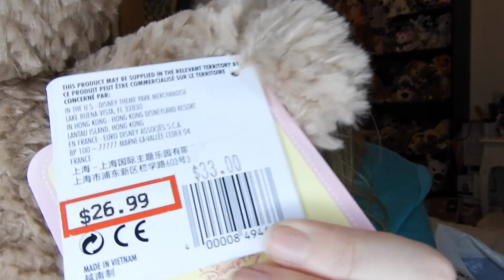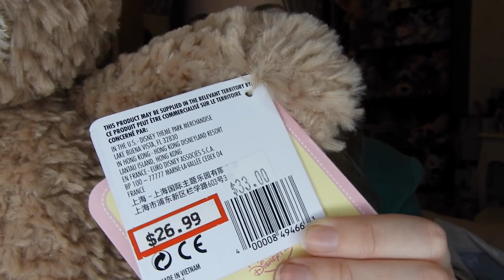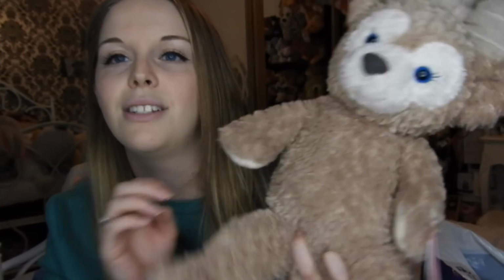But I got this one in Epcot in the Germany pavilion, I think it was. I think it was in the Steife shop actually. And yeah, she was cheaper. So it should have been 33, and then for some reason in the Germany shop it was down to $26.99, so I obviously went back and bought her in there, and yeah, she's just so cute.